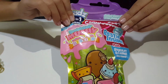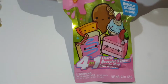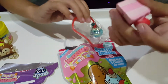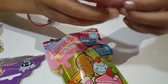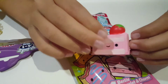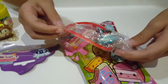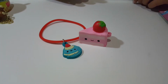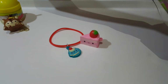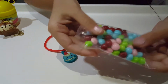Now let's move on to the Smooshy Mushy Besties Candy Surprise. Let's open it. So first, we have a cake with a strawberry on top. This might be strawberry. We have this bracelet with a cupcake on it. So we have the bracelet and the cake, and now let's get something else. We got candy!